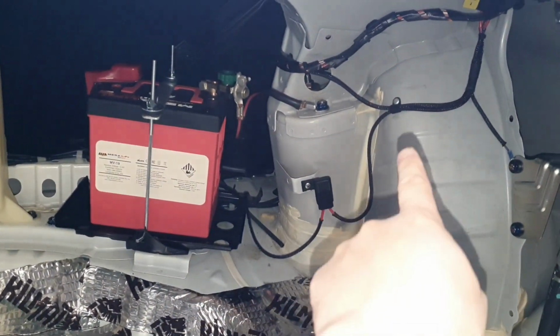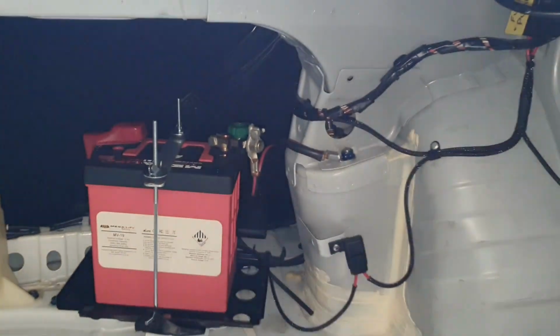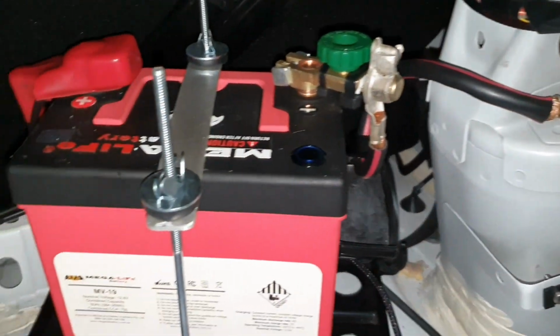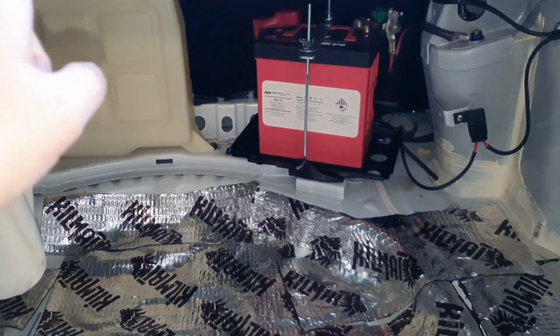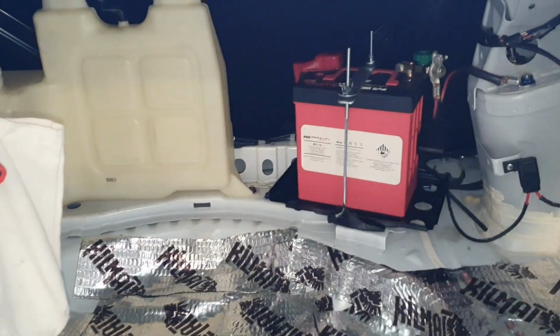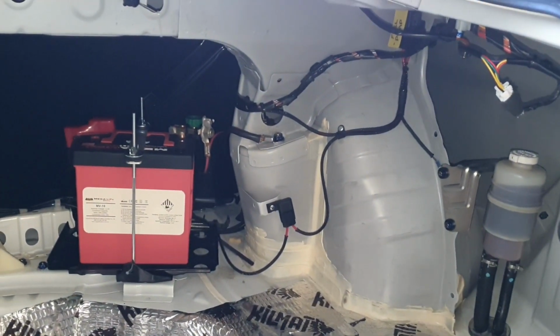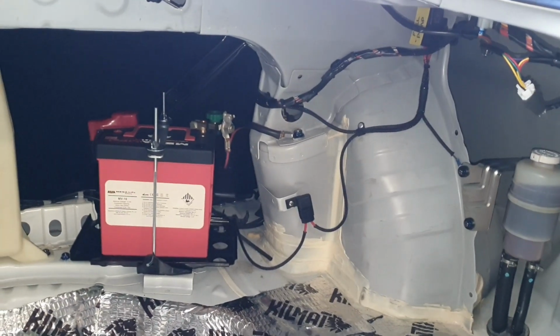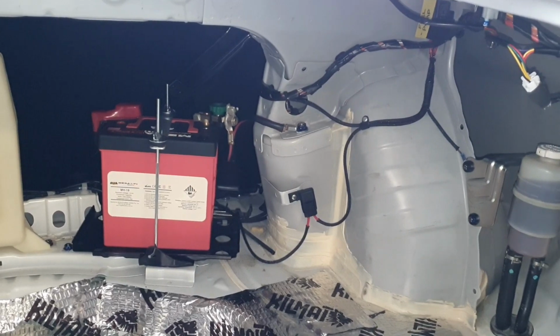All of this part is new with the relays, and then that travels back behind and underneath the seats to where the fuel pump is. So that now means that it's working at 100% power, no issues there with supplying power to the fuel pump. That gives me a little bit of extra safety.